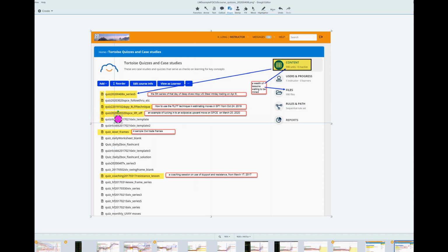This one, 2020-020320, was Spice Liftoff, an example of lucking into an explosive upward move in Virgin Galactic on March 20th, 2020. This one, Quiz 4 Owl Frames, shows 4 examples of owl trade frames for preparation. Quiz on Coaching 2017-0317 Resistance Lesson is a coaching lesson on the use of support and resistance for March 17th, 2017.